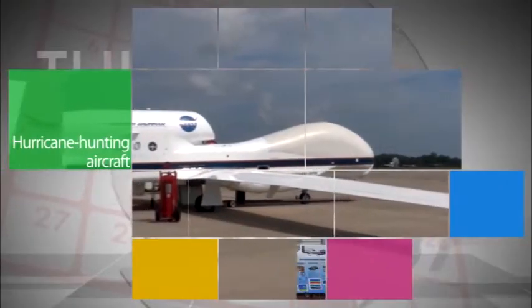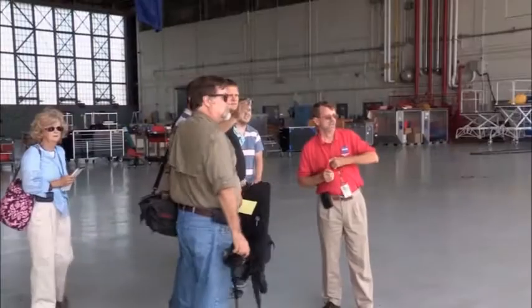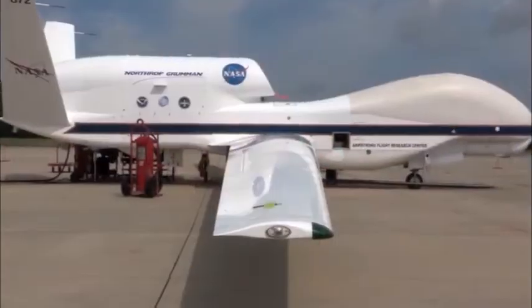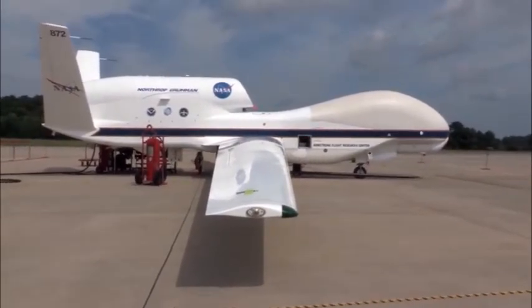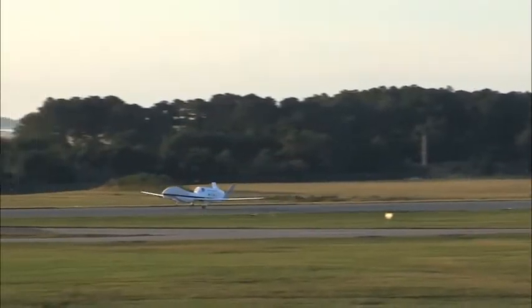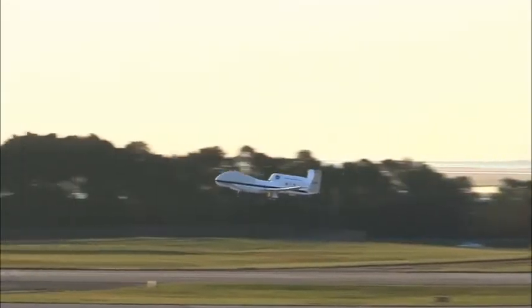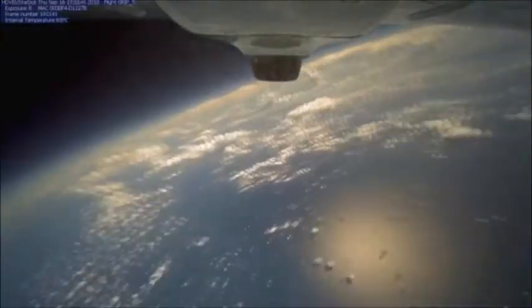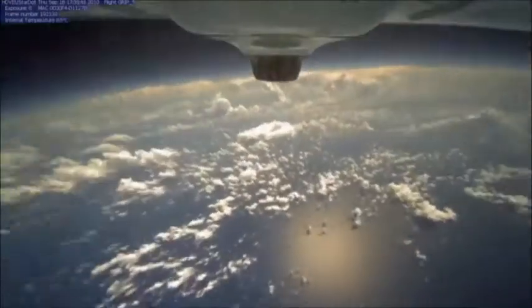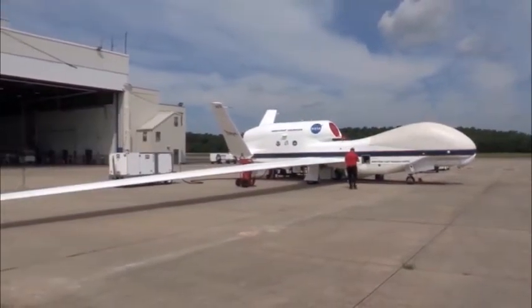With the Atlantic Ocean's hurricane season approaching its peak, members of the media were invited to Wallops Flight Facility in Virginia to learn more about NASA's Hurricane and Severe Storm Sentinel, or HS3 mission, which uses two remotely piloted Global Hawk aircraft to investigate Atlantic hurricanes. The aircraft are capable of flying as high as 55,000 feet and can stay airborne for about 30 hours. This is the third and final year of the HS3 mission.